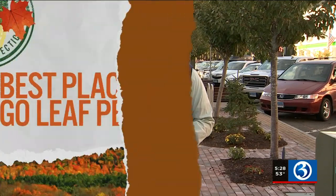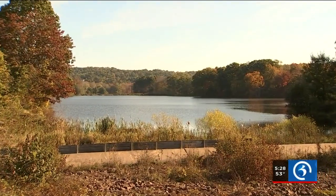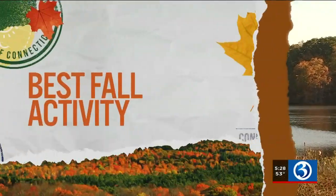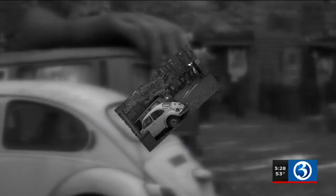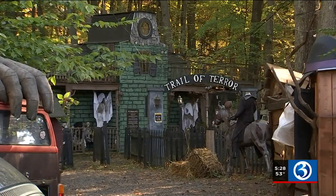Okay, Ray, the best place to see leaves? Oh boy, it's so gorgeous. You feel like you're in Vermont. Mackenzie Reservoir and Tyler Mill Preserve on the east side of Wallingford is beautiful. Okay, best fall activity here. Take the family, definitely. Trail of Terror. It's really spooky, and it is open on weekends around Halloween.